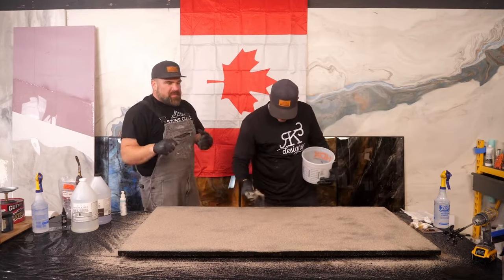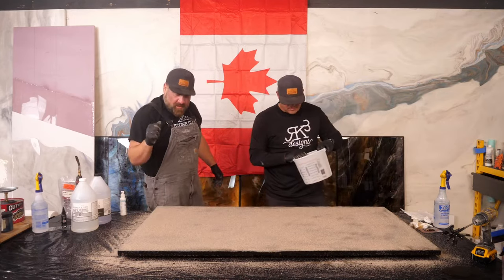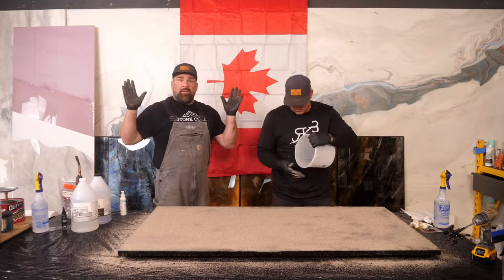If we were testing out this ground up quartz application, we could have poured a marble pour here and then used this as wall art.